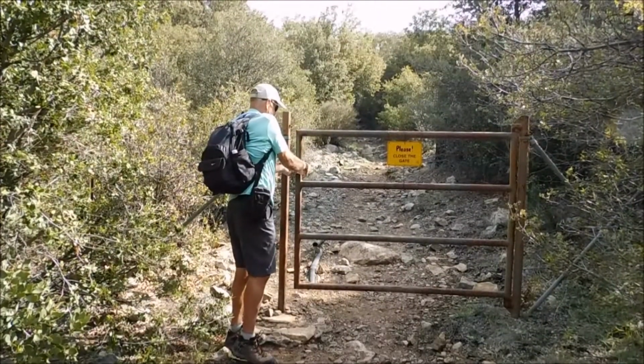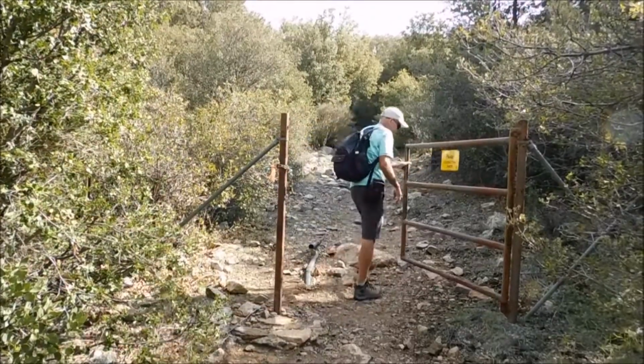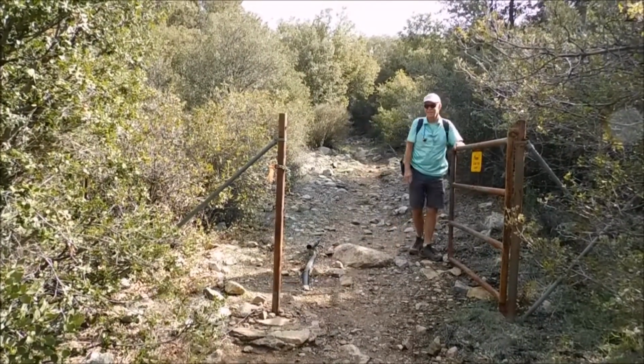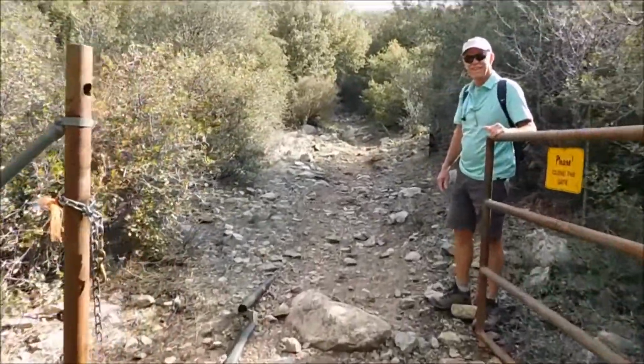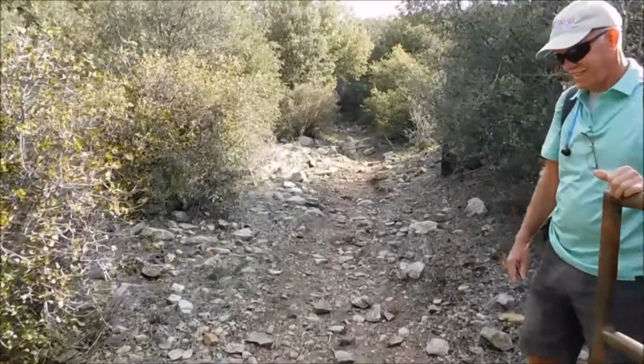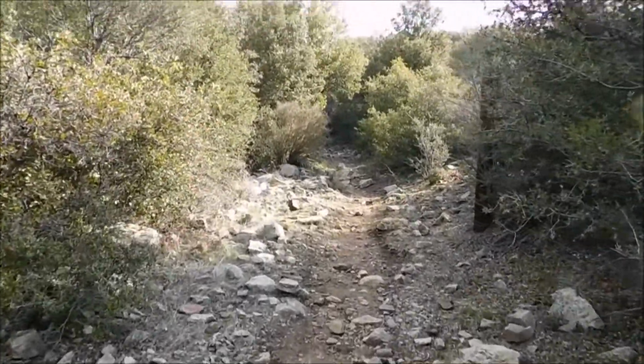Well, we've reached another gate. It says, please close the gate behind you. So there was a chain on this one, and Wayne's opening it for me. So I guess I'm going through so he can close the gate. Lots of rocks on this trail, but it's really nice with the stream you can hear in the background.